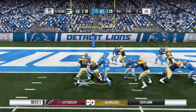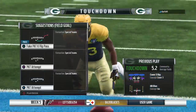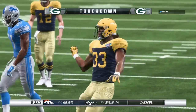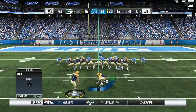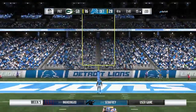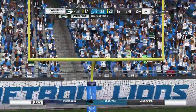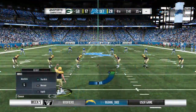They'll try and run it in with Jones. And he'll take this one in for a Packer touchdown. A great play there. His second touchdown on the season. And the Packers get a score closer. Crosby connects on the extra point, and the lead is down to 11 at 28-17.